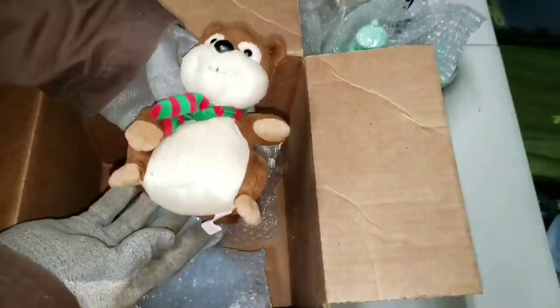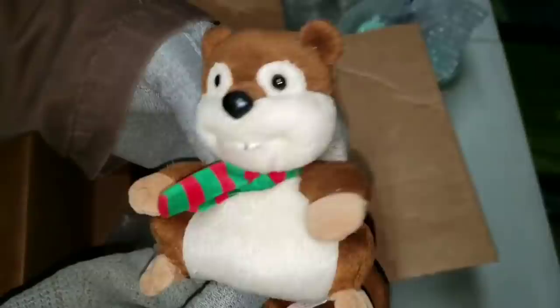Stand-in George. Oh! I found it! Oh, stand-in George. Look at that. I found it. Maybe you found my beaver.